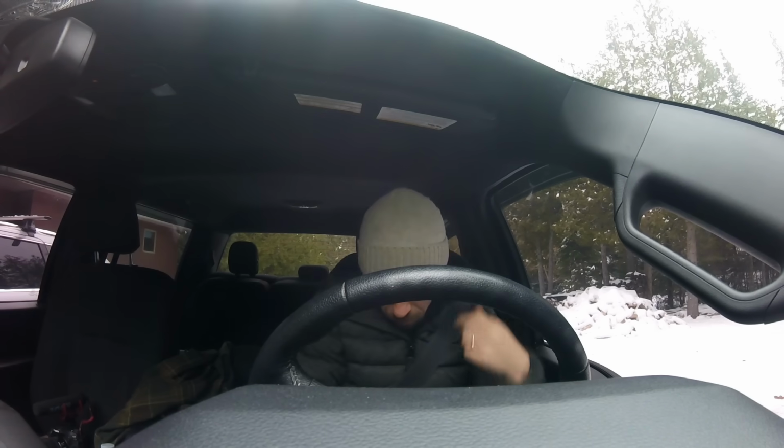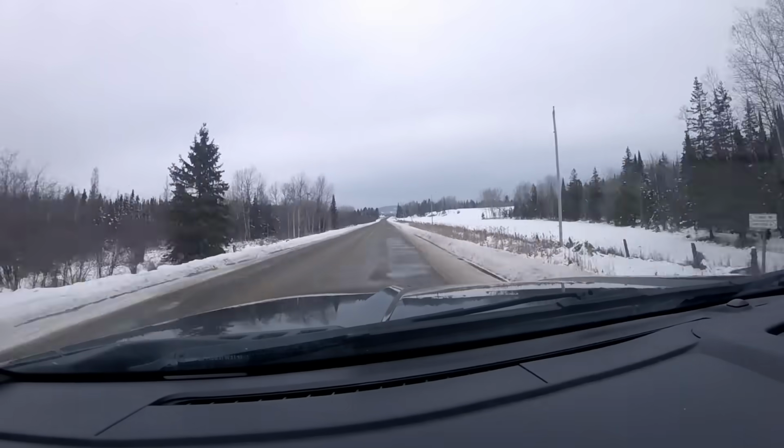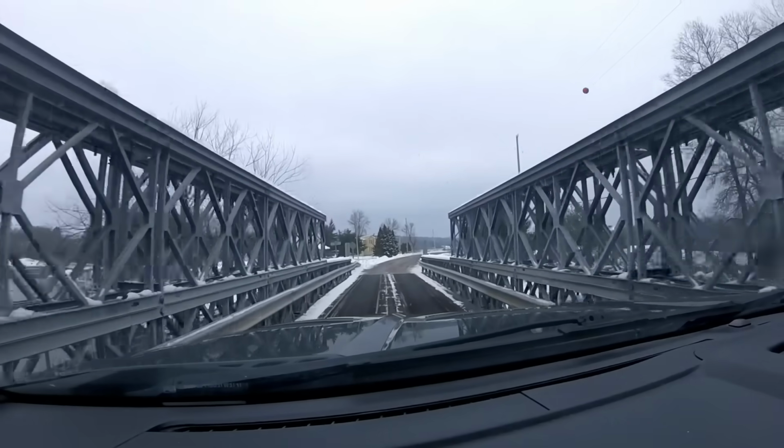Today we're going to be doing something a little bit different. I'm going to be winter camping out of my truck with my dog. This will be the first time I've ever done this, so this is going to be a nice, easy, relaxed camp. I got a cooler full of food. I got a tent. I got firewood.